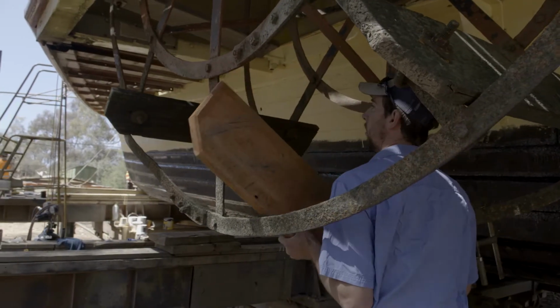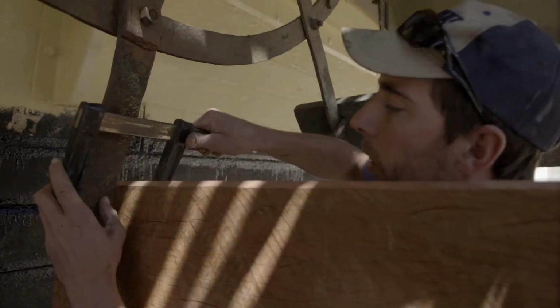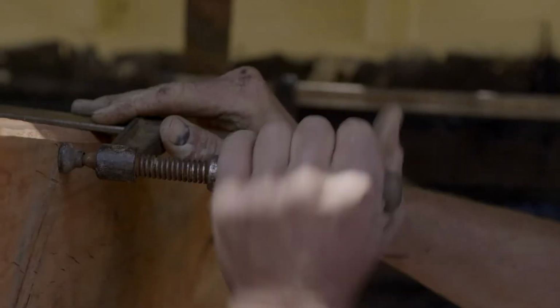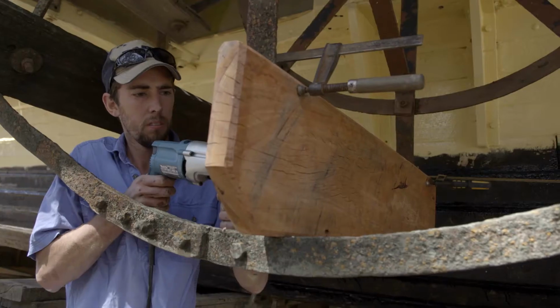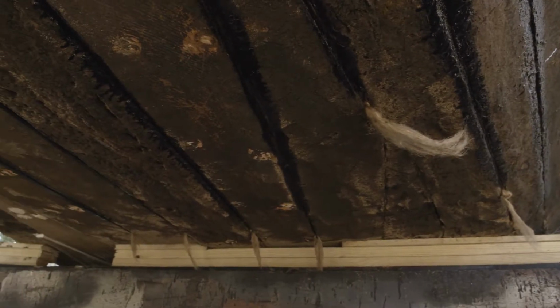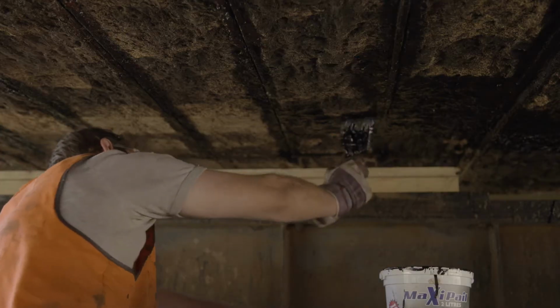A lot of the methods that we use today on the paddle boats when we pull them out of the water still date back to about the 1890s when the riverboat trade began. Simply the fact is you have to continue to restore the vessels to what they were originally built. So we still use the same methods to plank the vessels, to caulk the vessels, and to hot pitch the seams and tar the hull before putting it back into the Murray River.